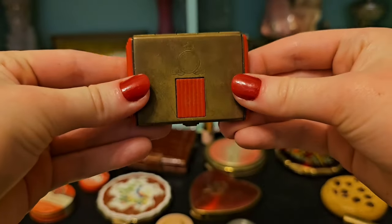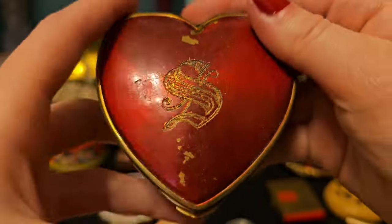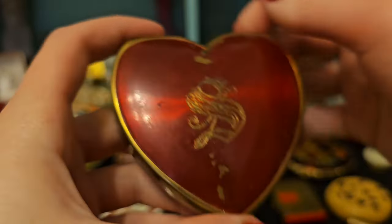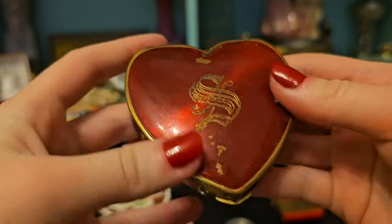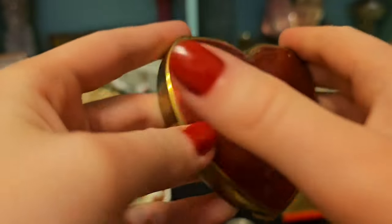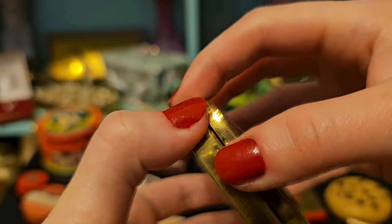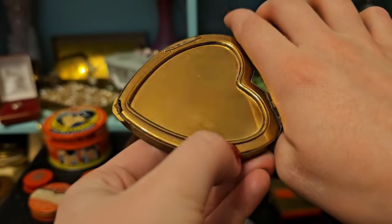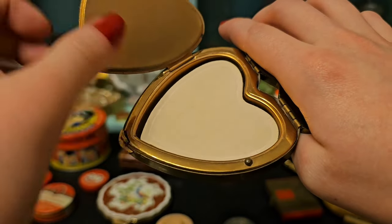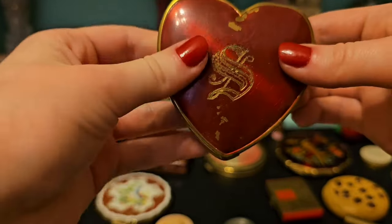I need to remember to center things, but I have no brain cells, so I won't. This also dusty. Oh my gosh, it has that same... I don't know what you'd even call this enamel work on it. That's just sort of really reflective. It has an S on it. It's heart-shaped. Oh my goodness. Open up. Ooh. The puff. Get in there. I love it so much.